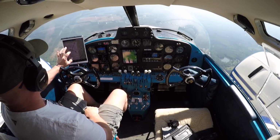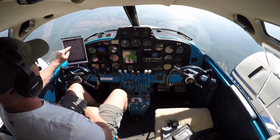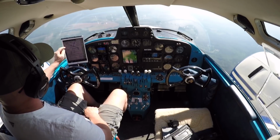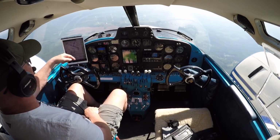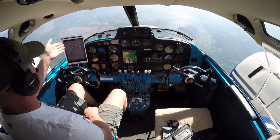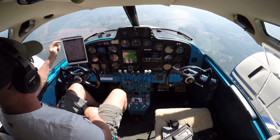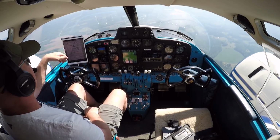Alright, so to brief the approach plate, we're going to be turning outbound at 121 degrees, flying outbound, doing our procedure turn. We're doing all that at 2,400 feet. Once we start inbound on the ILS, we can come down to 2,200 feet. We stay at 22 till we get to Yates, and then we follow the glide slope on down.